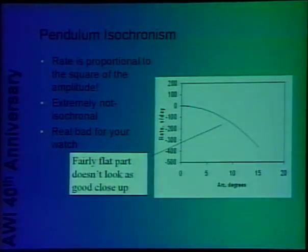And actually, the rate error is almost proportional to the square of the amplitude. Look at that rate again. Well, that's not going to be very exciting. It doesn't immediately say, boy, this is isochronism. And if it's happening in your watch, for example, and it's not poised, this is real bad. It's not a good thing. It's like 300 seconds, that's about 5 minutes a day or so. So again, that's not something people will get excited about.